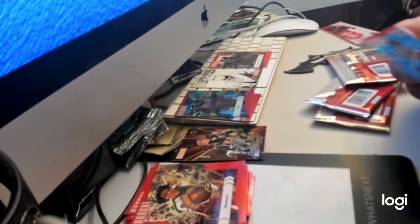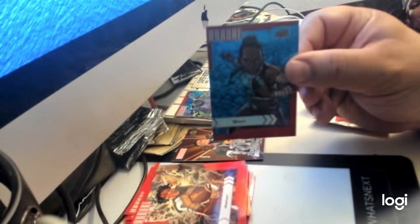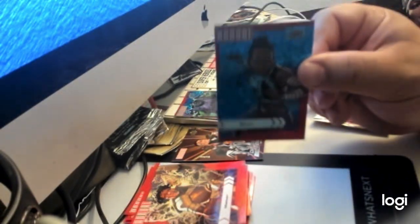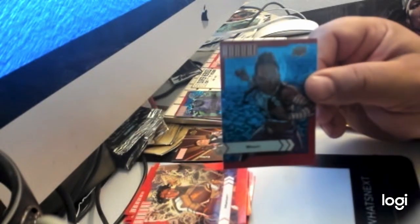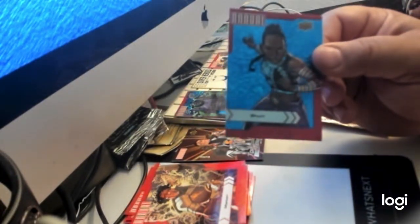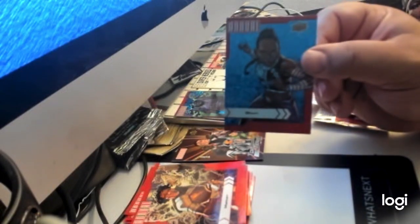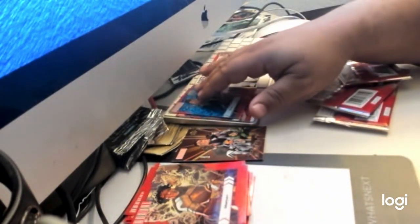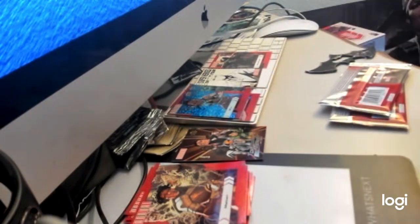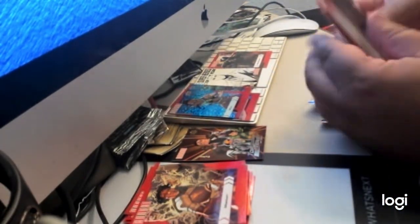I did end up with now a blue sparkle, and this is Shuri, which is like a great Black Panther character that they've done a lot of good in. Also, the last 20 years, this character's been really having some development. It's really good. Thumbs up for her. The next pack I have here, pack number 4.